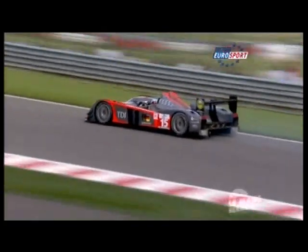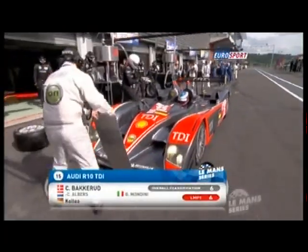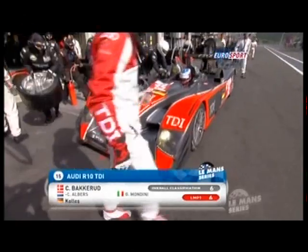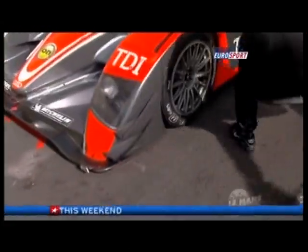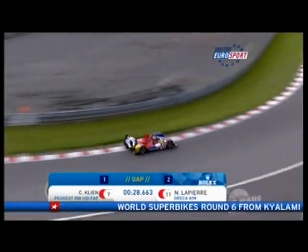Into the final 2 hours of the 1,000 kilometers of Spa, Christian Bakkerud at the wheel of the number 15 Colles Audi R10 TDI, the old Audi, with a right front puncture, smoking his way back to the pits, and here's why. Clattering into the Nicolas Lapierre, Olivier Panis, number 11 Oreca. Well, the Oreca team lucky to get away without trouble. Bakkerud paying the penalty and not seeing the car coming down the inside. It was pretty much a racing incident, but he wasn't battling them for position.